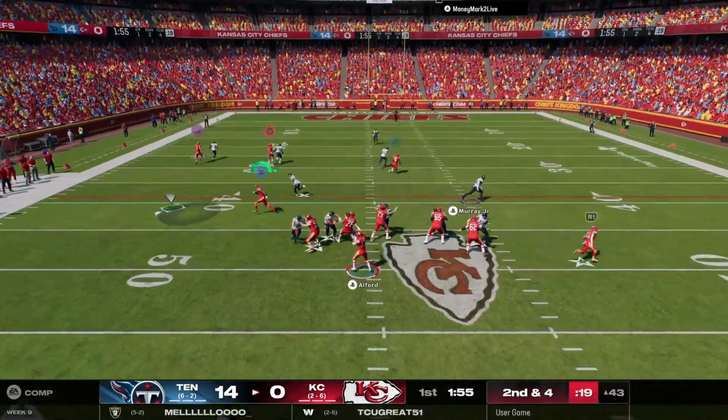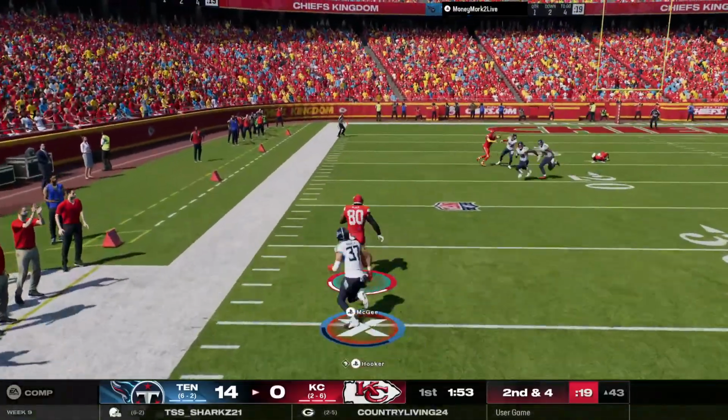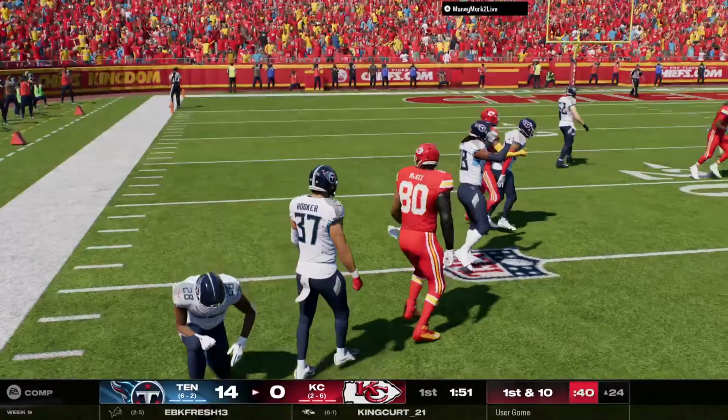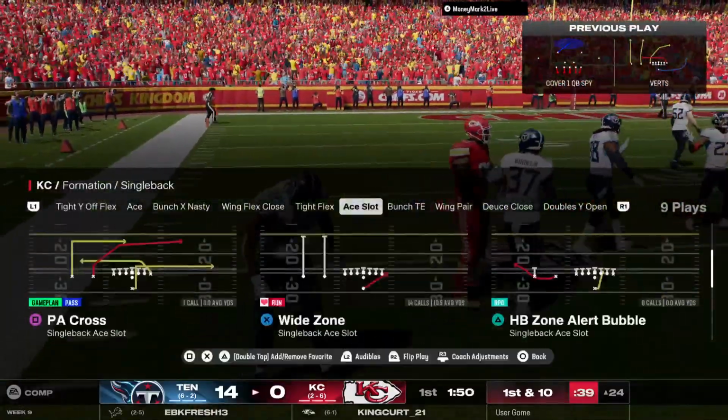Blitz coming. He'll throw it. Little short pass here. Caught by his tight end. And they bring him down inside the 25-yard line.